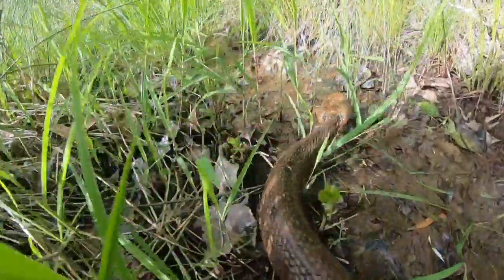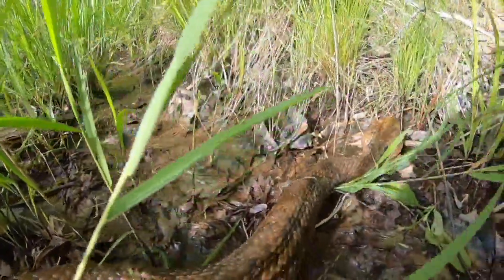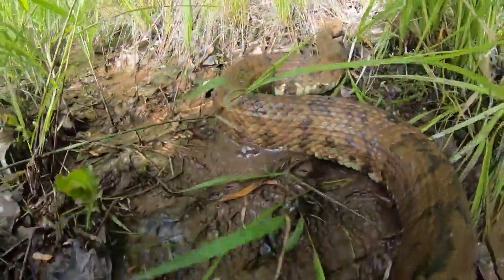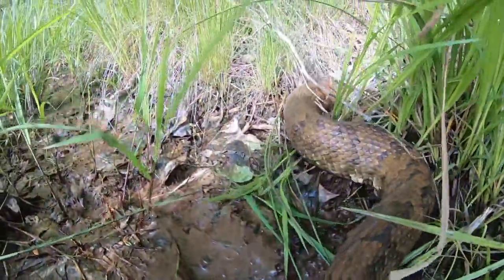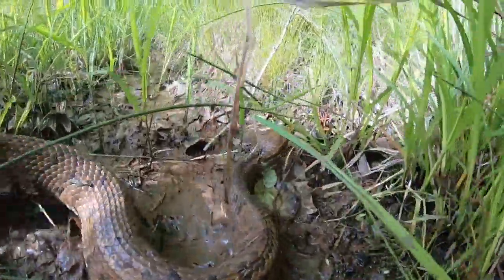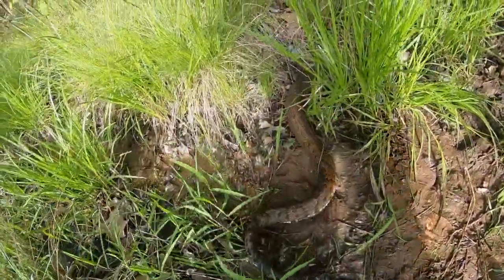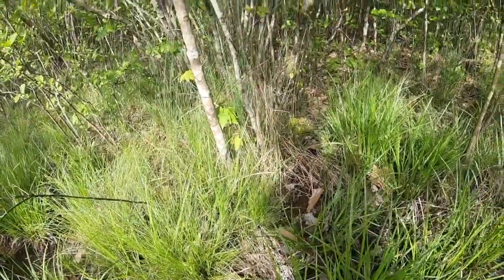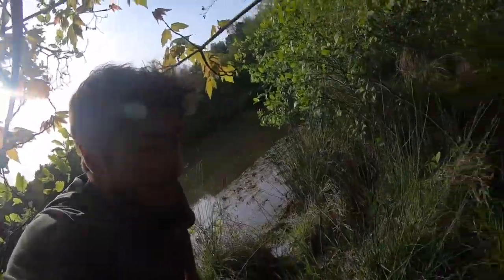And you can see this whole time, all he's trying to do is get away from me. He's not gaping, he's not striking, anything like that. He's not doing any of that. This whole time, he's just trying to get away from me. Yeah, there you go. Nice cottonmouth. Alright, well, I'm just gonna let him go off and do whatever he's doing. Let him mosey off into the brush there. Nice. Not a green, but still something cool.